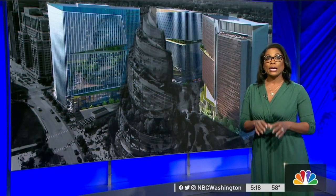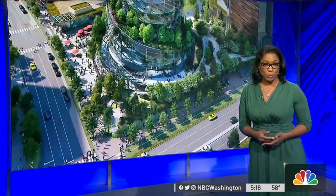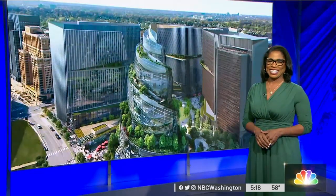Yeah. Arlington County has not signed off on it yet because the approval process is just in the very beginning. We got to get that going. It's got water views, too. It does have water views. That is really cool behind you.